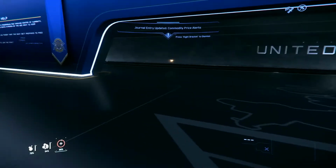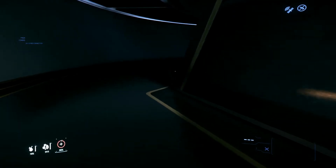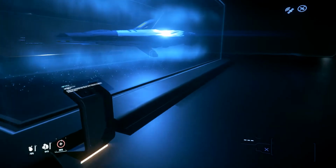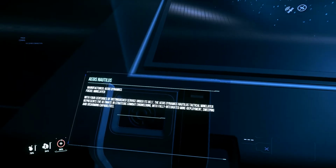Okay, so let's go ahead and head on in here and see what our first ship is. This is a holo of a ship to come. And this is the Aegis Nautilus.